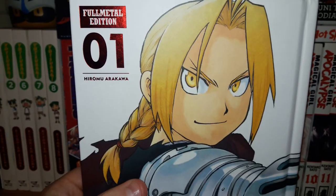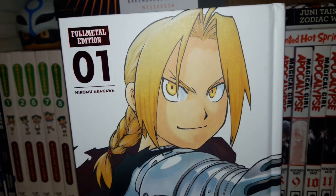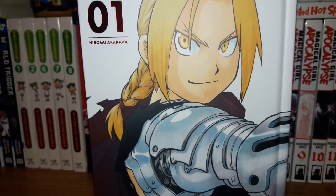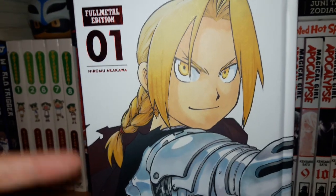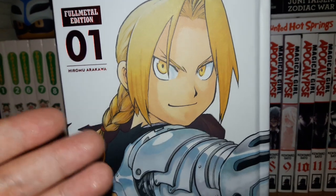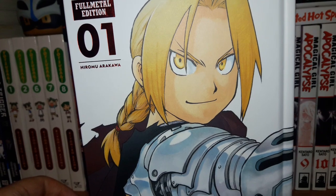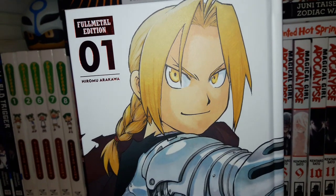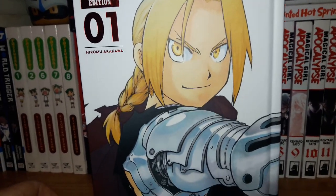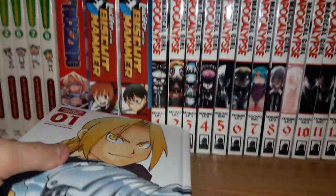And going by what I could find on release dates, unless there are delays or they push the releases forward, we're going to be getting another one of these every 3 months, and there are a total of 18 Kanzenban volumes. So, if I did the math right, we're not going to be getting the last one until sometime in 2022. So just keep that in mind if you're planning on picking this up.